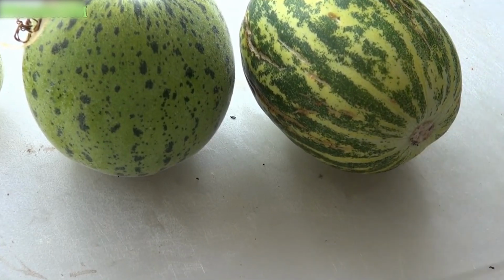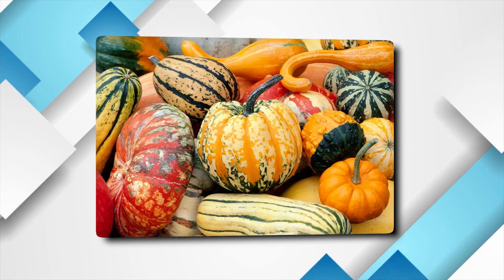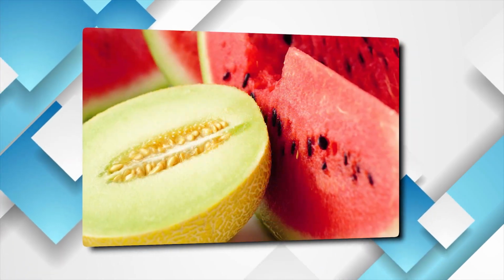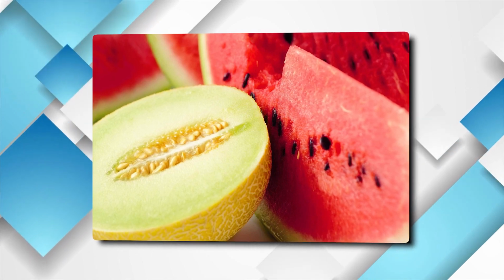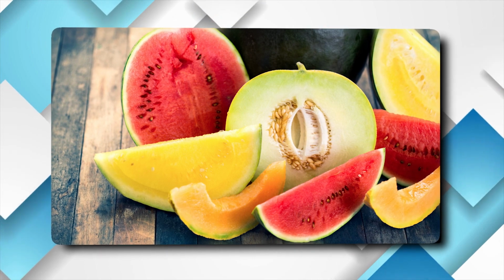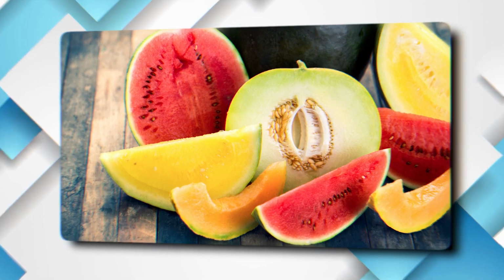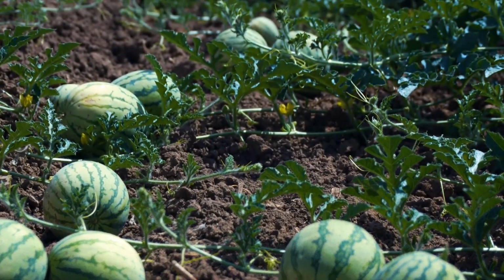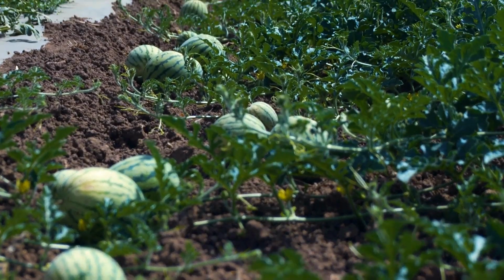I don't know what kind of melon this is or where it came from. Again, like with winter squash, the biggest downside is how big the vines are compared to how much fruit you get. Even though watermelons and cantaloupe produce a little more than winter squash, the vines are still very big. Again, if you can grow them on trellises, this will help with the space problem, and all but the biggest watermelons can be trellised successfully.